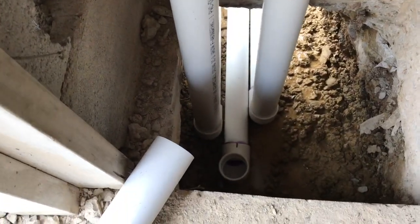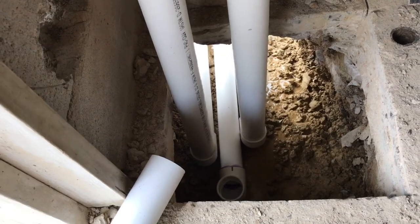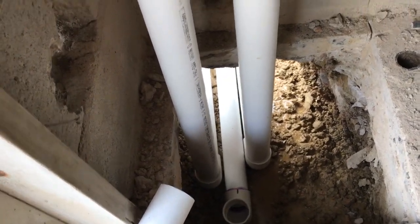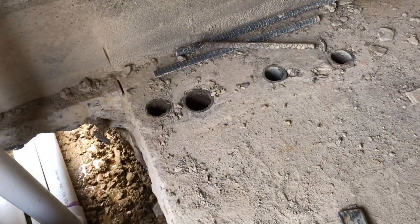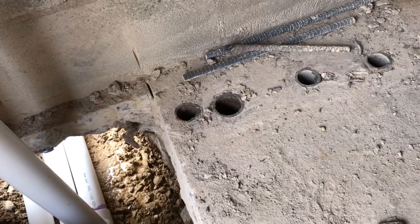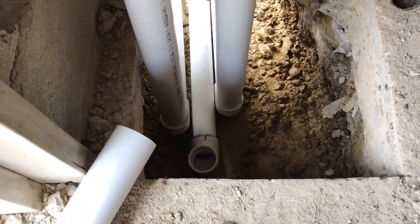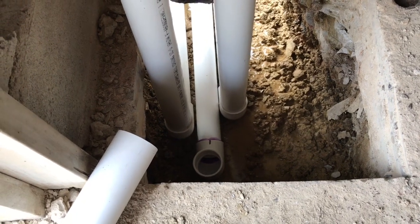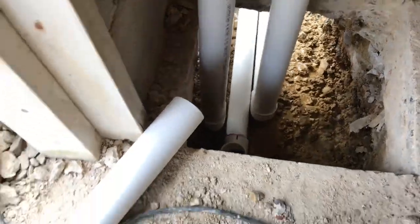Everything coming up through the pool floor here, or the pump house floor. So we'll get these kind of staggered so that we've got plenty of room to make our connections. There you can see the old galvanized stuff. I just cut it off flush with the floor. I'll just fill that in with concrete later on, just to plug that off. But once we get all our lines set here, I'll also put some sand down at the bottom of the hole and some gravel, and then re-pour the slab around the pipes as they're coming up through the floor.